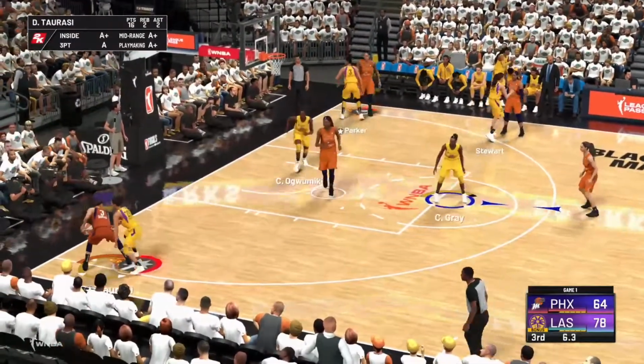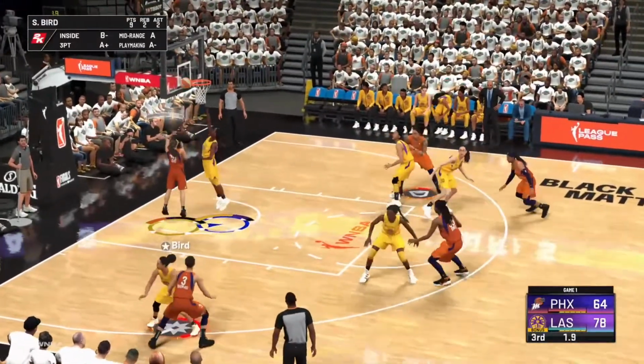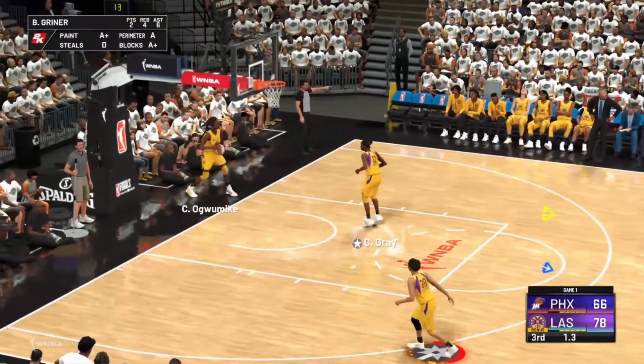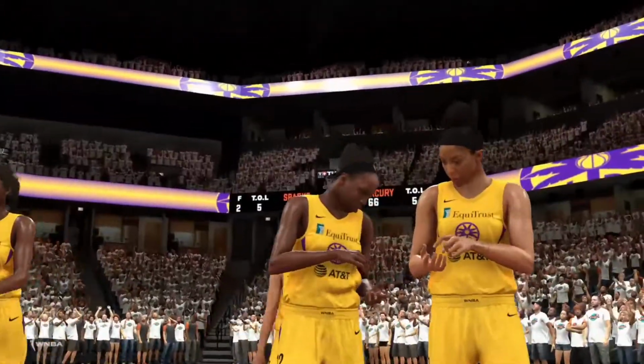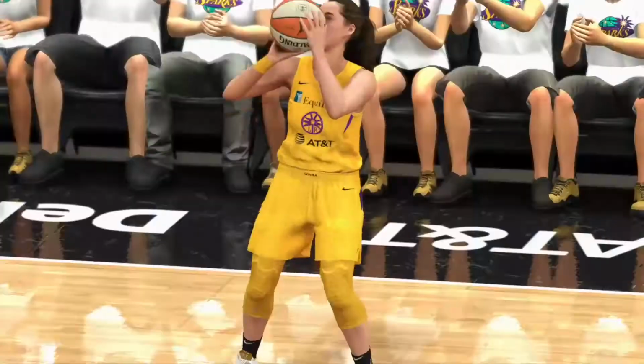Pass to Taurasi. Jones outside. To the paint. Bird. A good finish at the rack off the slick feed. Smarts go a long way, and Bird has learned how to navigate under the hoop. Even standing at 5'9", she can score inside. And as we end the third quarter, a double-digit deficit will make it tough to come back.